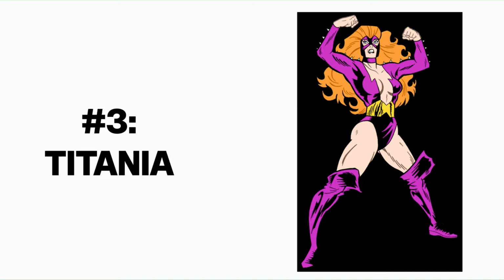Number 3, Titania. This one to me seems the most egregious that we haven't gotten a Titania figure. First off, there aren't a lot of female supervillains in the Marvel Universe, especially big, strong, imposing female villains. That's number 1. Number 2, she's had a long-standing romantic tie-in to the Absorbing Man, Crusher Creel, which we've had a few. We've had a Build-A-Figure. Before that, we had figures show up in the Hulk lines.